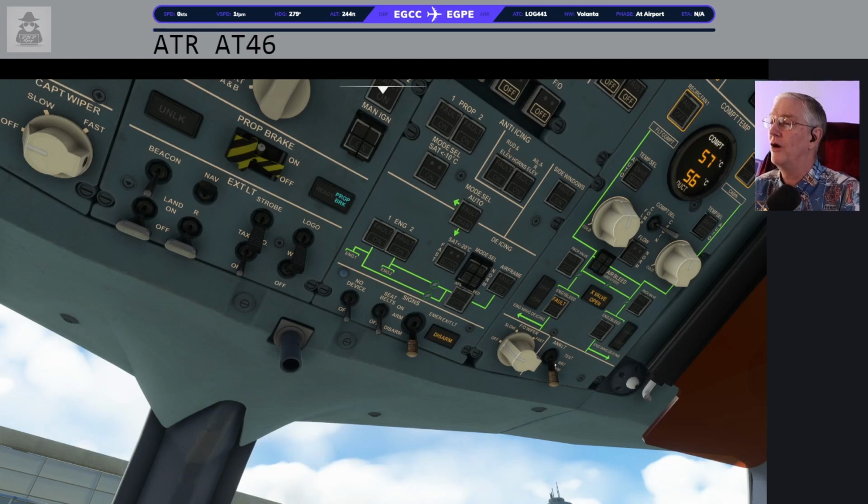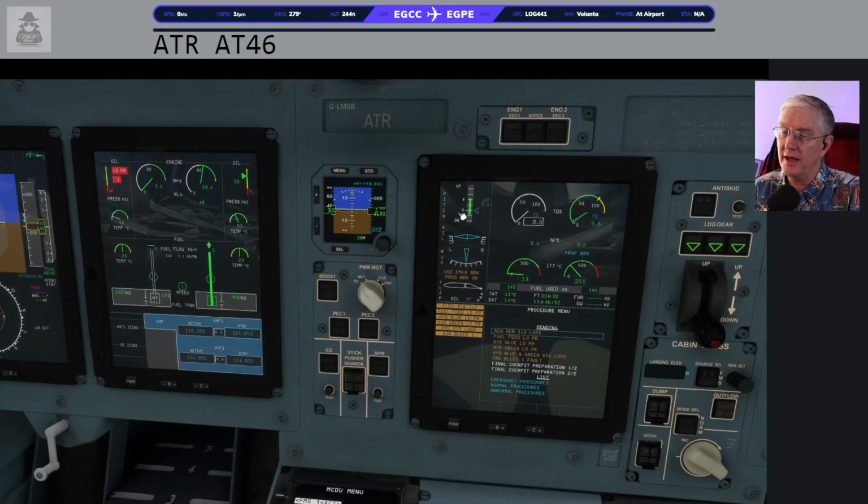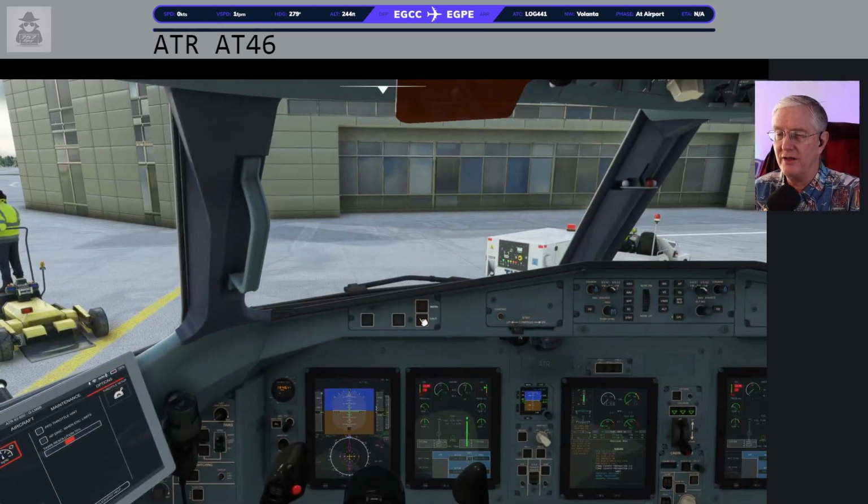You can also do GPWS tests. All of those tests are available, and they're modeled in the airplane. It's pretty cool. The next thing that I'm going to do is come on down here and, well, these things are flashing. Let's get rid of the flashing things right now.